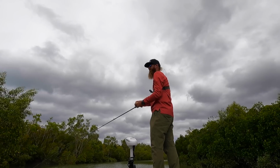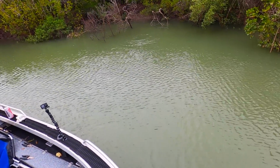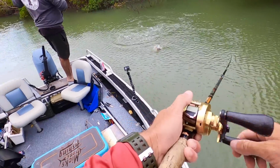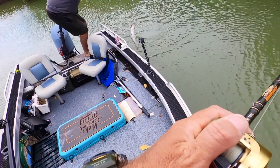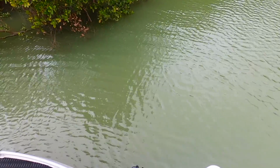Oh, look at that little window up in there. Oh yeah, that's another good jack. Yeah, bro, I reckon there might be another one in there, eh? Yeah. Jack. Yeah. Sweet, bro. Smacked that, he did.